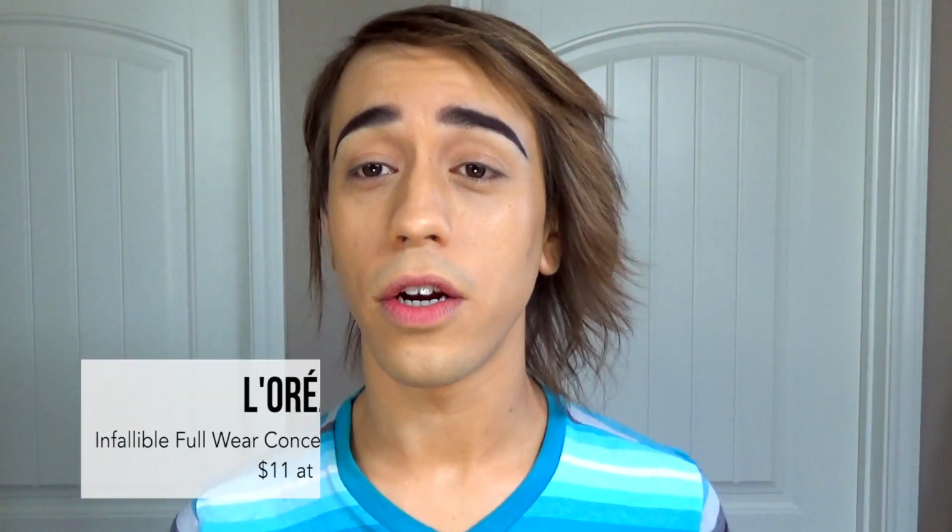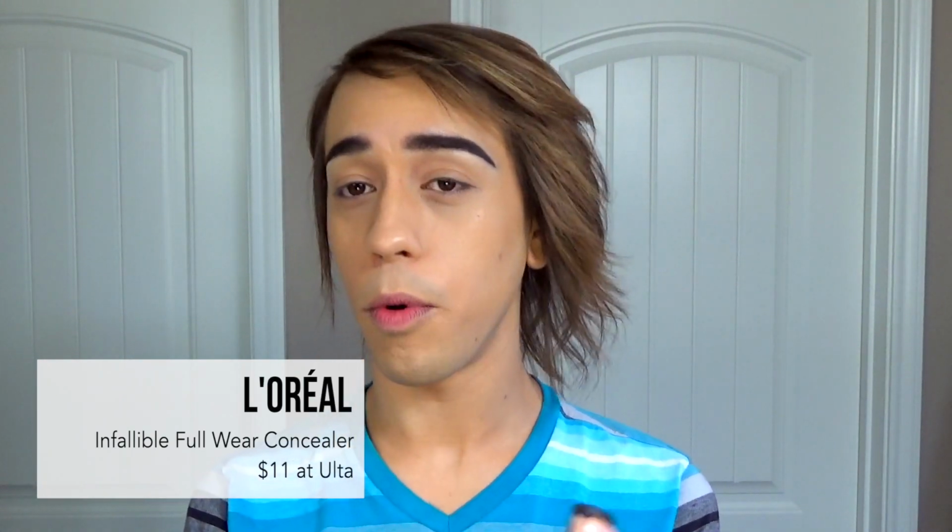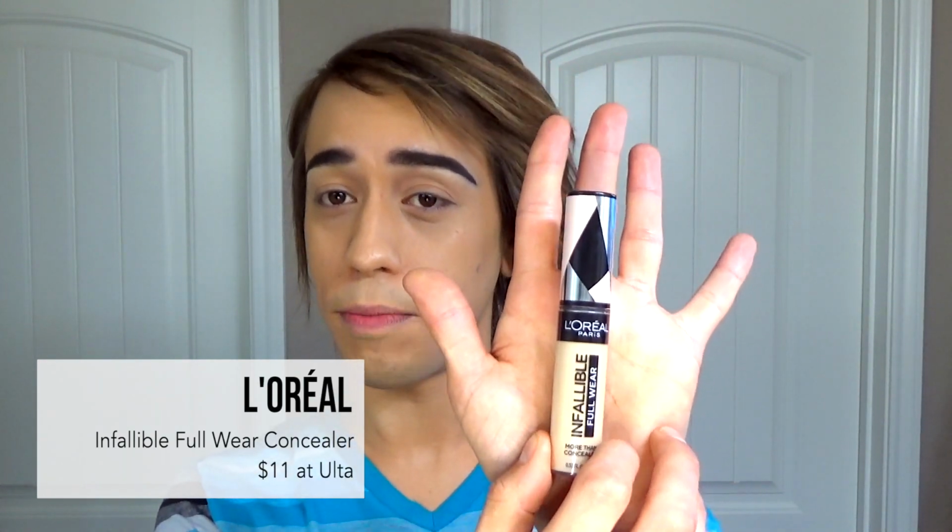For today's concealer, I'm using L'Oreal's Infallible Full Wear in the shade Cashmere. I have used this several times and I enjoy the coverage, the silkiness, the long-lasting wear time that I get with it.